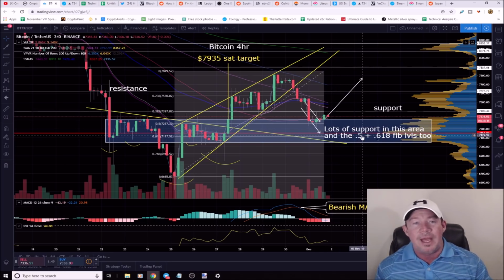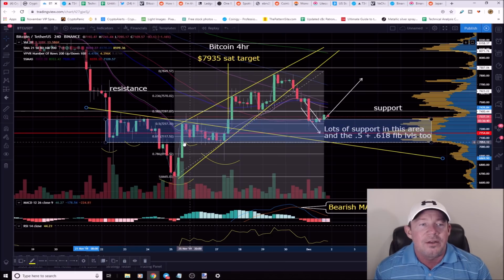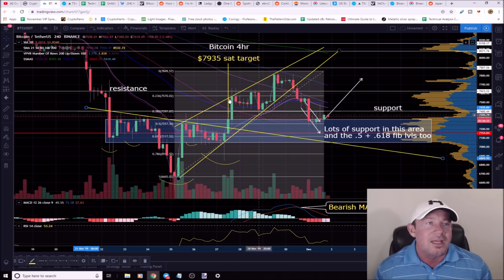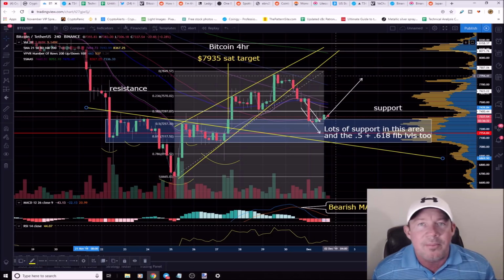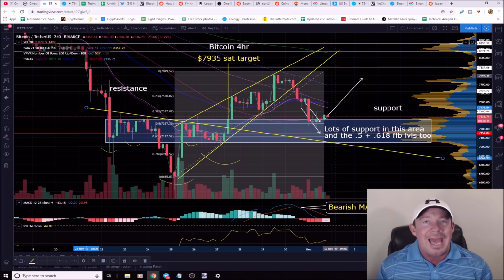If we don't get that bounce, obviously bad sign, because this trend line right here is the neckline of that inverse head and shoulder. So if we break this mark, 77,000, we're headed back lower. So important to pay attention to what Bitcoin's doing today. Now remember, CME futures closed on Black Friday, right? So the CME futures ended and we see volatility afterwards.